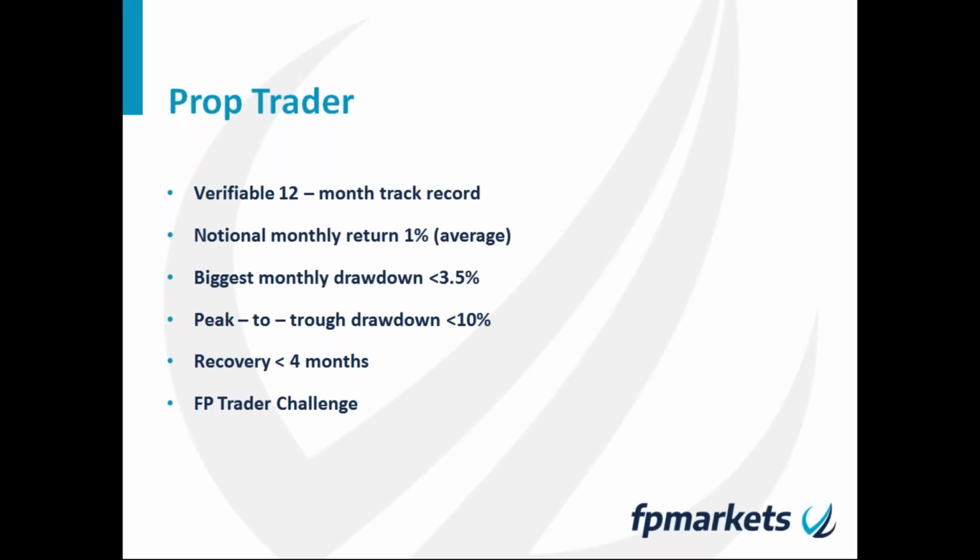Yes, next slide. We'll have a look at the notional, which is going to be very important for any retail trader with his own retail account. So, monthly return 1% on average. If you can show that consistently to an employer or investor, they're going to be interested straight away. Biggest monthly drawdown, I've put the number at 3.5%.